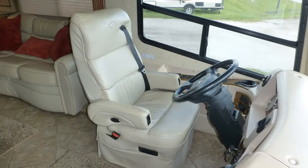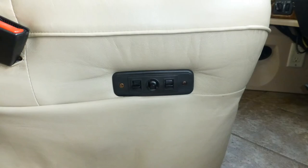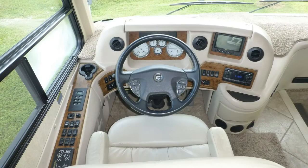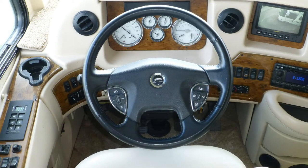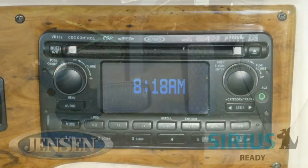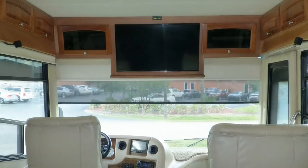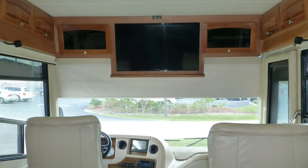High-end cab amenities like premium leather six-way power captain's chairs and power passenger footrest, tilt steering with backlit cruise, wiper, and ICC controls on the wheel, power adjustable pedals, in-dash satellite ready AM/FM CD multimedia stereo, map lights, and power sun visors make travel effortless.